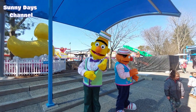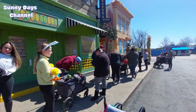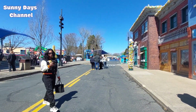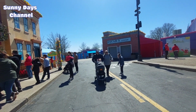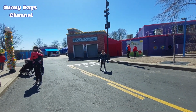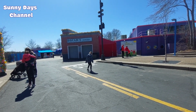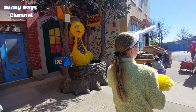Thank you. Bye-bye. We're over here again to see Big Bird. Still looking up the street, and I don't see any other characters out. And I turn around this way and see Izzy dancing. She says she loves the music here. There she goes.